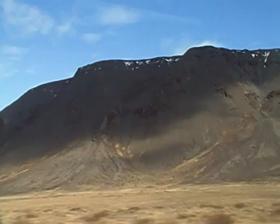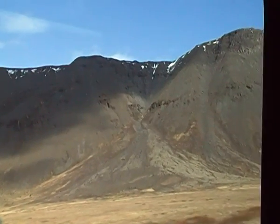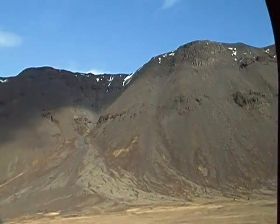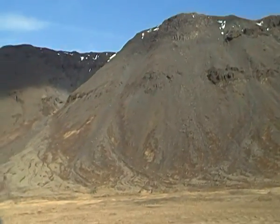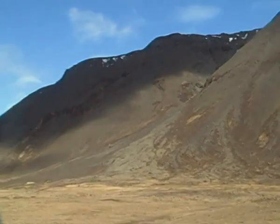So here we can see Eyjafjallajökull again, here on the right hand side, and next to it to the left we have another glacier. It's called Tindafjallajökull. You don't have to remember that either. I just heard recently a theory that under Tindafjallajökull is a very big caldera, or a very big volcano.